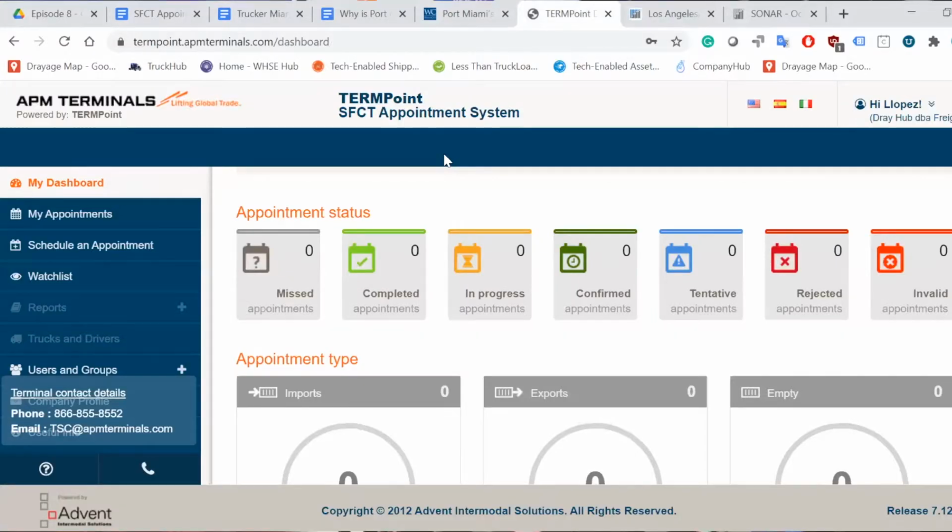So when it comes down to the new APM Terminal system, you're going to be able to go onto this website, and it's called TermPoint. And it's specifically right now only for South Florida Container Terminal. Now, I'd like to ask my viewers out there, do you think that other terminals inside the Port of Miami will be adopting this? Do you think Port Everglades will be adopting this? Do you think that this is a positive movement towards a more organized way of providing service for carriers and shippers moving containers out of the port?